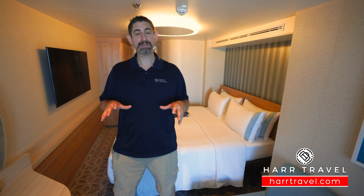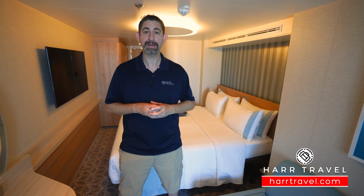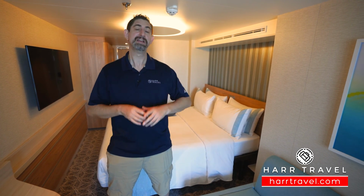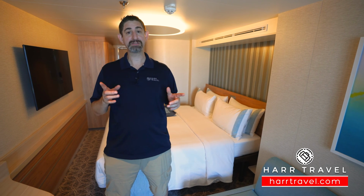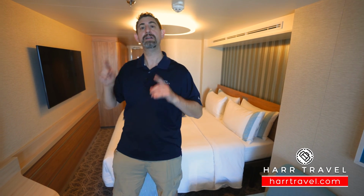Gras. This particular category is a Cloud9 forward view extended balcony. What I love about it is you get all of those fantastic spa services, so you can take advantage of the thermal suite. You have some upgraded amenities in here, a couple complimentary classes, and also you're right up here on deck 17, and right around the corner you're going to find the exclusive elevator just to head right on down and enjoy the spa.